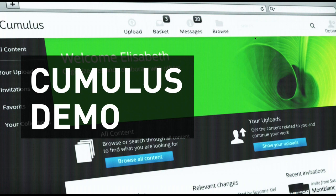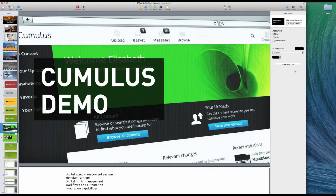You can automate previous manual processes and streamline your content creation workflows that can be custom tailored to your organization's demands. So let me now show you some of this in our live demo part.